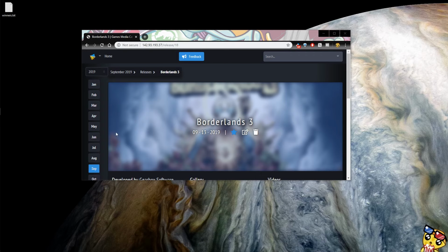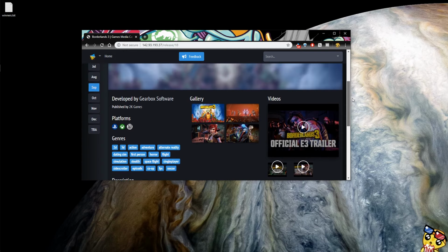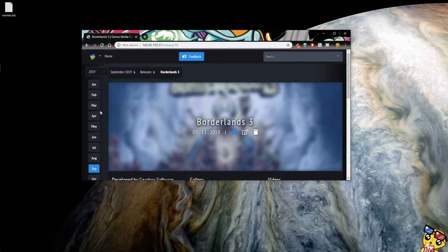Then we adjusted the sidebar so it no longer gets stuck at a certain size with certain screens, for all you kids out there and your laptops and your weird computers.